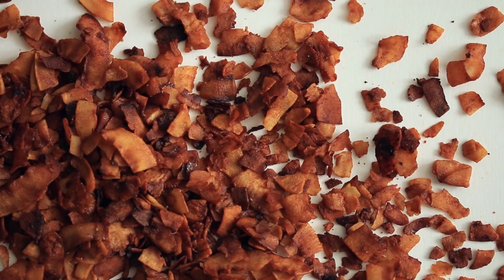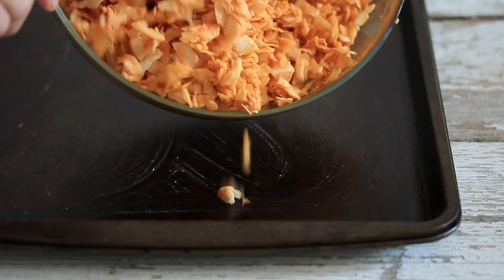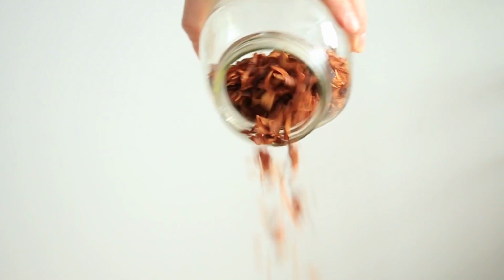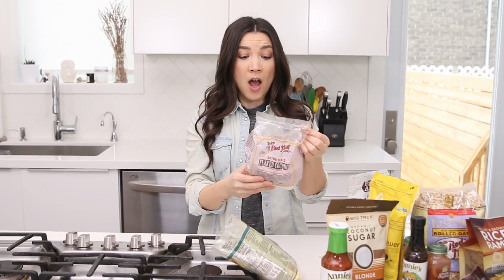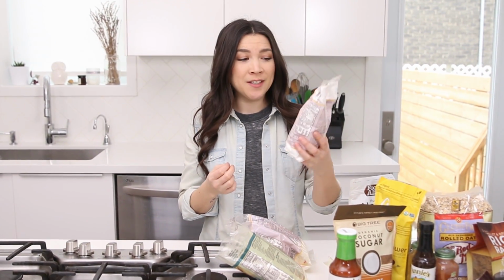Unsweetened flaked coconut. What do we make with this? Our coconut fakin' bacon, the best-ish you'll ever make and eat and put in a jar and put on everything. So this is what you need, the large flaked coconut, unsweetened. I think even Bob copied us. He has a recipe for bacon bits on the back of this package. One more shout out to Bob.